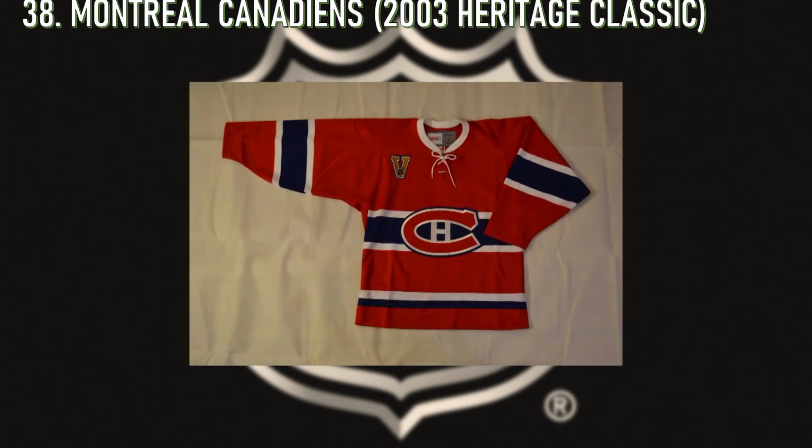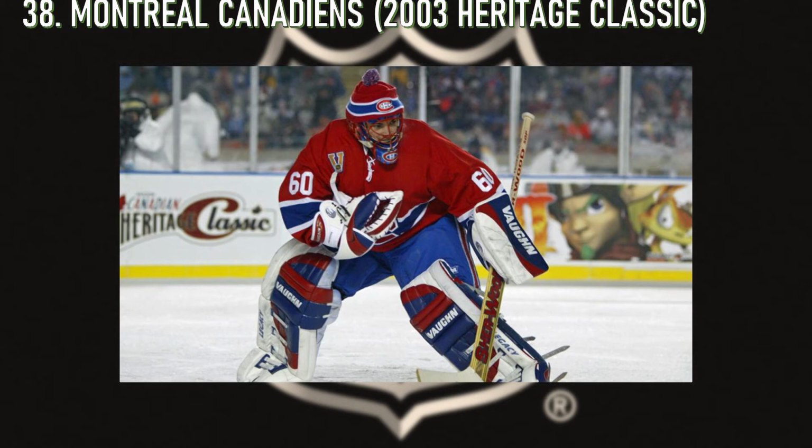Number 38, the normal Montreal jersey, the one they wore in 2003 for their first outdoor game that wasn't an exhibition, because I think there was a 90s one outside too, something to do with the Kings. But anyway, this is the first one that counted, I think. So it's at least where I started this. 2003 Heritage Classic, Montreal Canadiens. Just basically their normal, classic jersey. I love it. Nice red lines here. You don't see it here, but I know these jerseys: the stripes in the middle go all the way around.